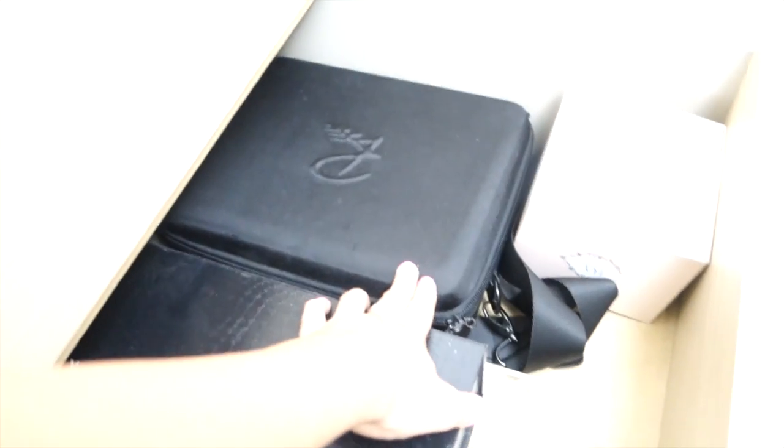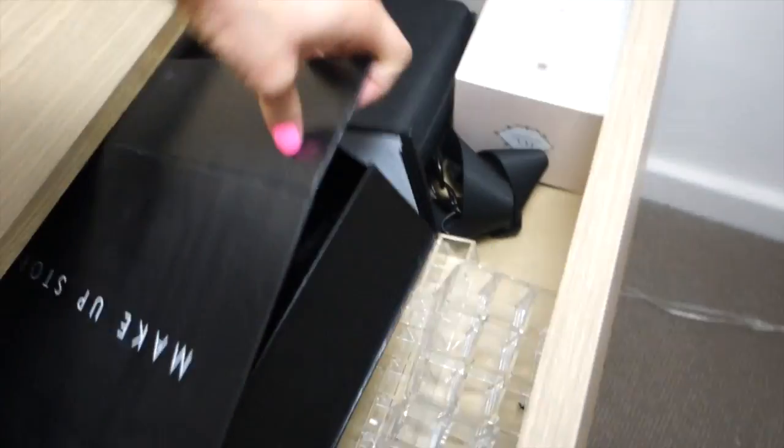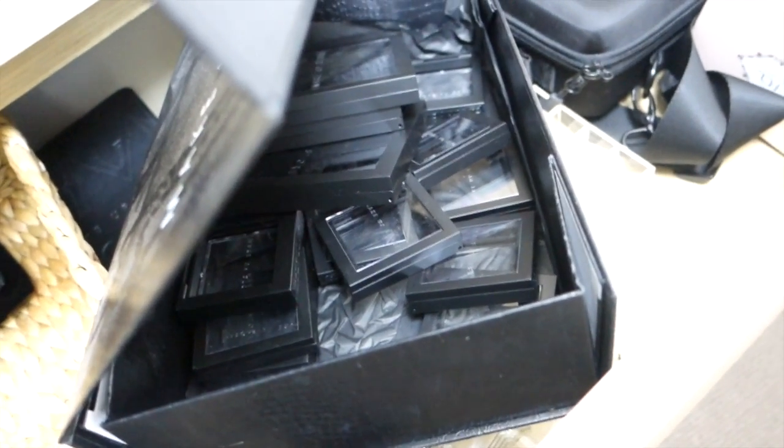Here we have boxes and storage. This is the stuff that my Ray Morris brushes go in when I'm traveling. This is a box of makeup store. If you can see that, it's the empty containers, like when I've depotted the eyeshadows. This is fun. This is a little portfolio that makeup store gave me.